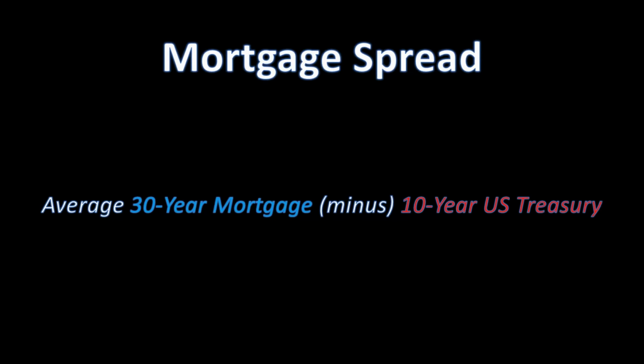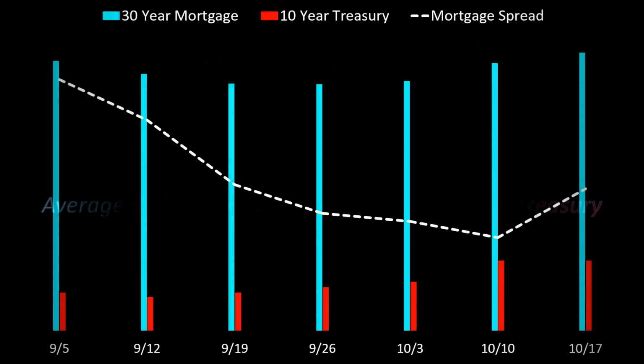Now, what we want to talk about, first of all, is the mortgage spread. The mortgage spread is the average 30-year mortgage that we see advertised minus the 10-year US Treasury. You see, mortgage rates obviously move in line with the Treasury market to some extent. However, the banks will build in a little bit of buffer. The difference between the average 30-year mortgage and the 10-year US Treasury is a risk. It's how much risk the banks are building in. They're actually not seeing that much risk right now.